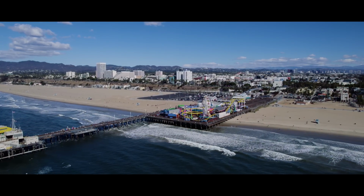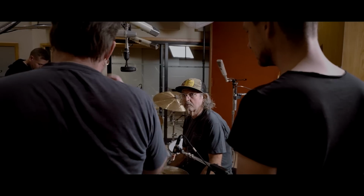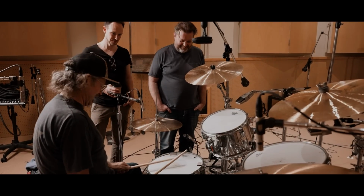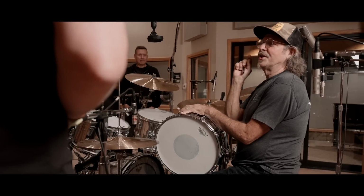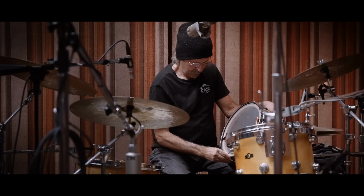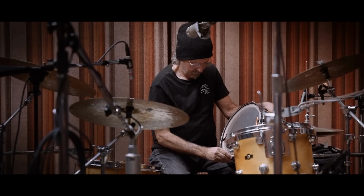Choosing all the kits was a dialogue with me and the Toontrack people, Damien and Norman especially, but also with Ross from Drum Doctors here in Los Angeles. From the beginning, we had the idea that if we would go here to record drums at Sunset Sound, we needed to work together with the Drum Doctors for renting drums, and not only for renting drums, but also for tuning and preparing the kits that we're going to record here.